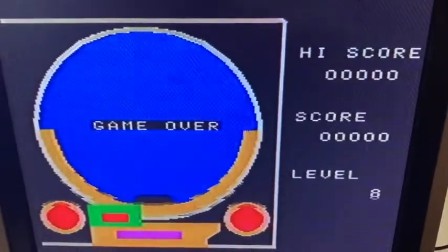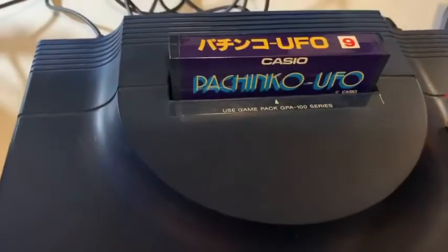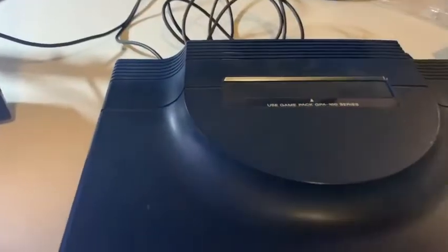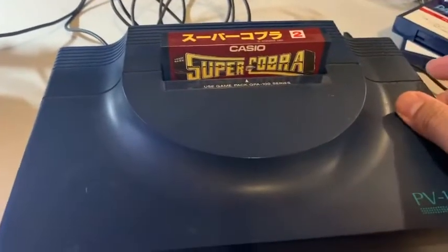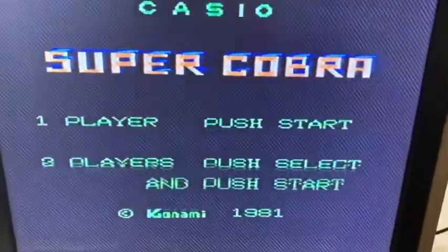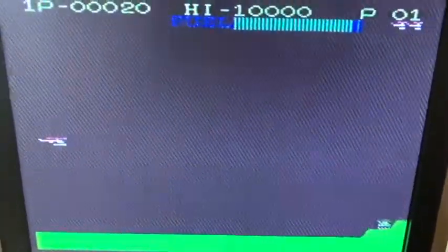And then the last game I have here is Super Cobra. Sorry, I have to do a jump cut there. And Super Cobra is an early 80s arcade. And here's Casio Super Cobra. So we have 1 player, push start. And this is probably the best game I have on the... I have 3 games.